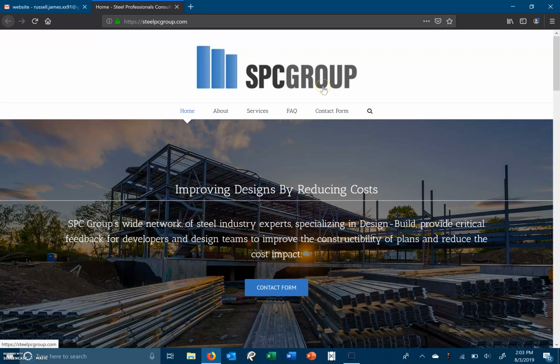Now, I've already made mention that I do like the direction that this logo is going, but it's not exactly to a T what I was looking for or had in mind, so I think we're going to further define that just a little bit. I'd like the S, the P, and the C to actually be within these three vertical bars as requested, but we're going to make that happen.